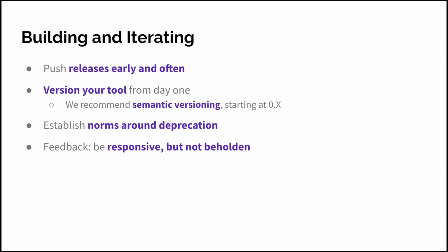After you have something working, how do you build and keep iterating? We'll release often. That's very important because you get more feedback from users more often. Use versioning. Specifically, we recommend semantic versioning because you can signal when you have breaking changes with major version bumps. Have a deprecation policy. It's hard to have one before your 1.0 version, but having something in place is useful. And be responsive to your users, but remember that you control the vision, not the users.